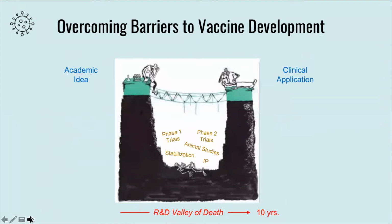So in this picture, a little bit melodramatically, I've shown you a cartoon of the R&D Valley of Death. That's actually what people call it. And that's really that space between an idea, like, wow, we can create a vaccine, and actually the application. We can deliver the vaccine. And usually that takes 10 years. And the reason why it takes 10 years, you can just think about when you make a vaccine, you'd have to come up with the thing and have it in stable form.